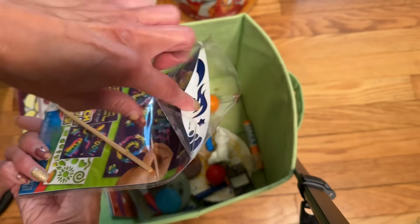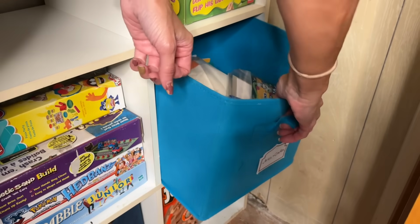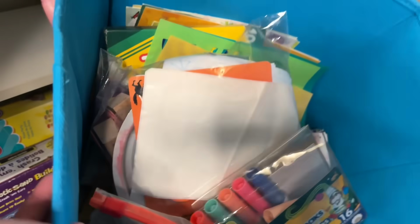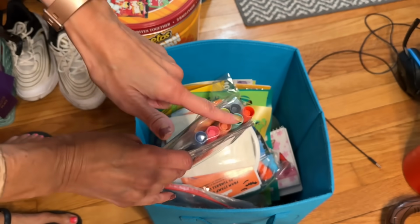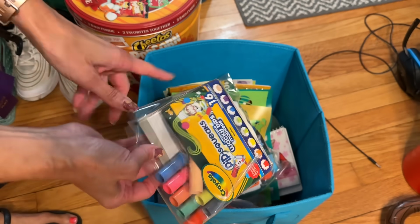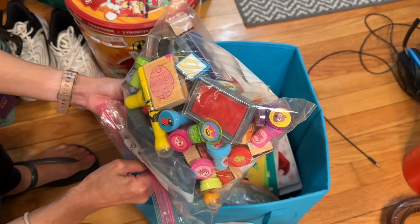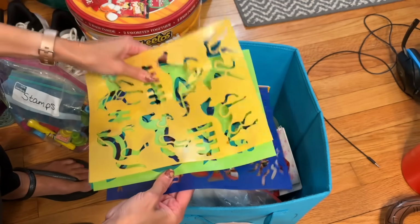Because the main point of decluttering with him is that he feels in control when making these decisions. Now, you might be wondering, why is he not physically doing this? Why are you doing this? Well, first off, I keep my kids off of camera to protect their privacy. Secondly, it's because he was in school all day, and then he had soccer practice, and he has homework.